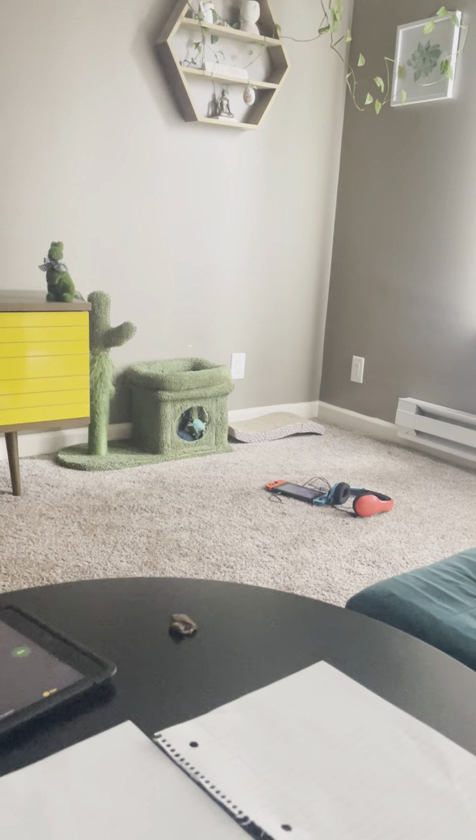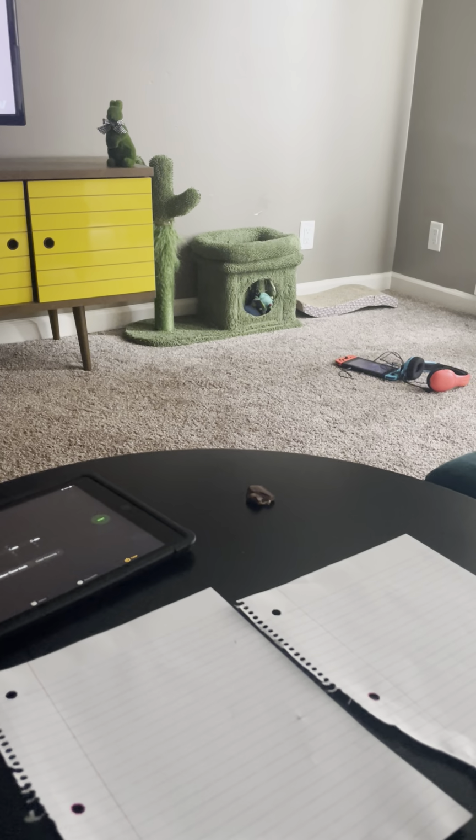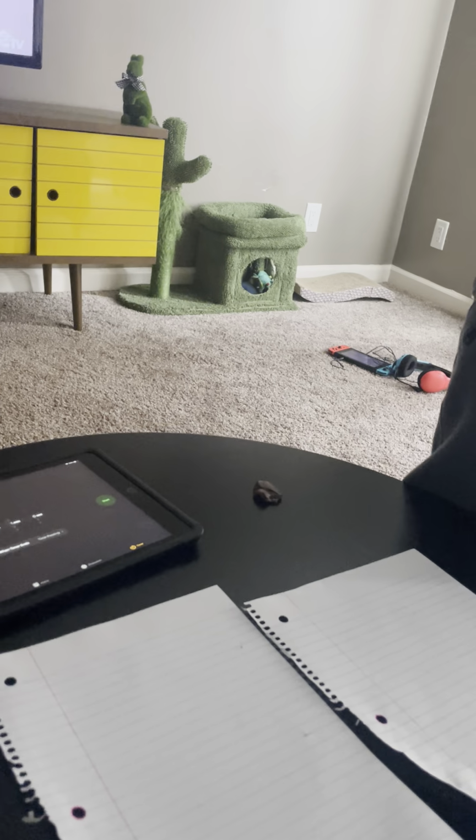Okay, let me go get the drawing supplies. Hold on, I need some water real quick. I might need some too. It's dry. Next, when does the video end? It's dry. So, this is the timer. Here's the color and supplies. And here's my Fortnite.